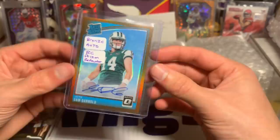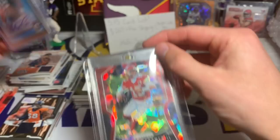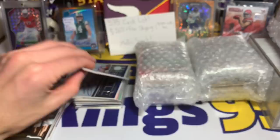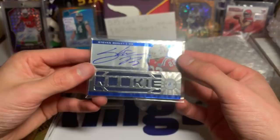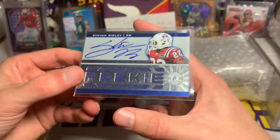Obviously, another one of the bigger cards. So I guess I'll take this sweet red cracked ice Mahomes out. We're going to put that Sam Darnold in the back. We're going to keep it rolling. We have a Hunter Renfrow rookie jersey auto out of 99 from Gold Standard, 48 out of 99. Now we're getting some good ones. Steven Ridley, totally certified 2011 rookie auto, on card auto.